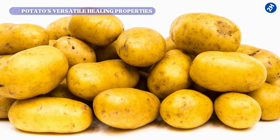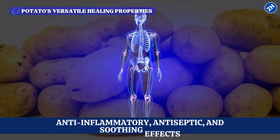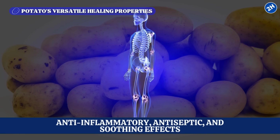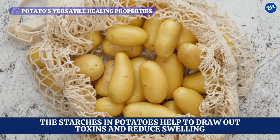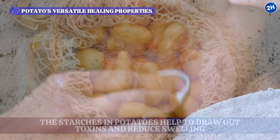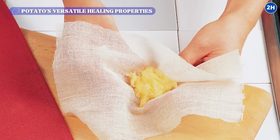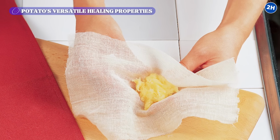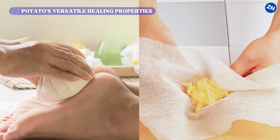Grated potatoes have been employed in various therapeutic contexts due to their anti-inflammatory, antiseptic, and soothing effects. According to O'Neill, the starches in potatoes help to draw out toxins and reduce swelling, making them effective for treating a range of conditions. In her accounts, O'Neill details a dramatic case where grated potato poultices were used to address a potentially serious foot infection.